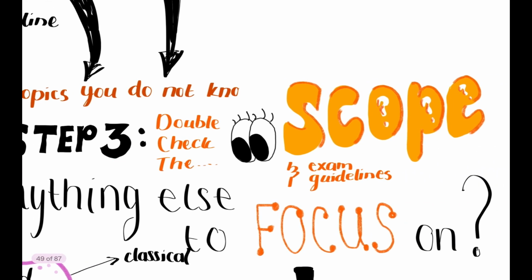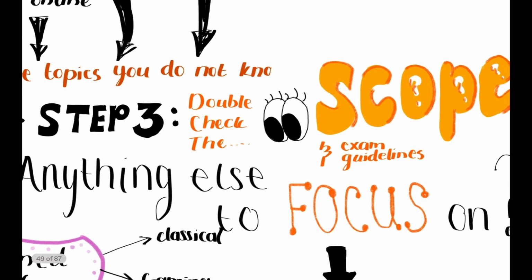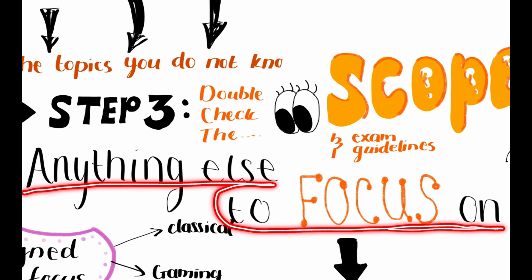Step 3 is to double check your scope or your exam guidelines. All right, so that basically will tell you what you need to know for your exam. The exam guidelines for grade 12 are always available online, free for access to anybody. All right, so you're going to look through your scope and you're going to ask yourself, is there anything else that I need to focus on?